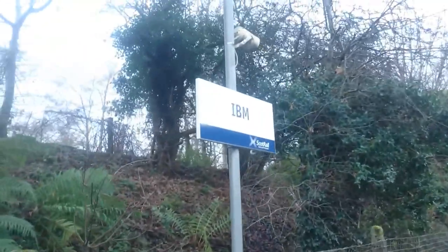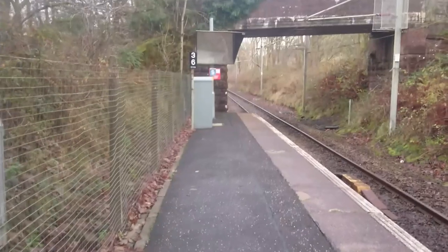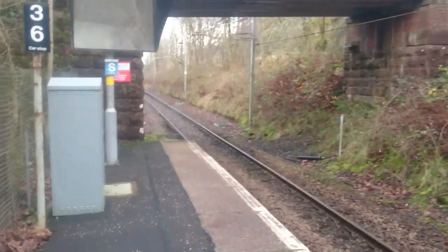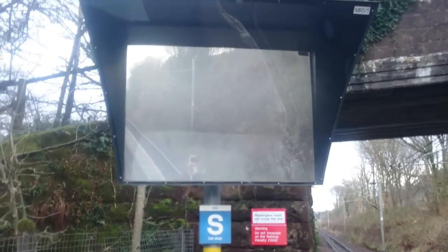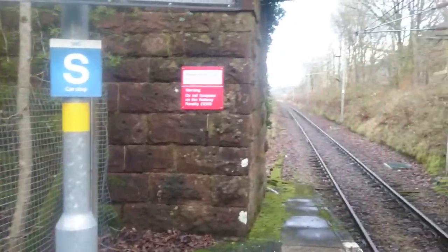Scottish today. This is IBM. We have a mirror. This is a DOO service line. We have a mirror, so have a look at the mirror. There we go. And you've got your 380 stop board. Single line railway.